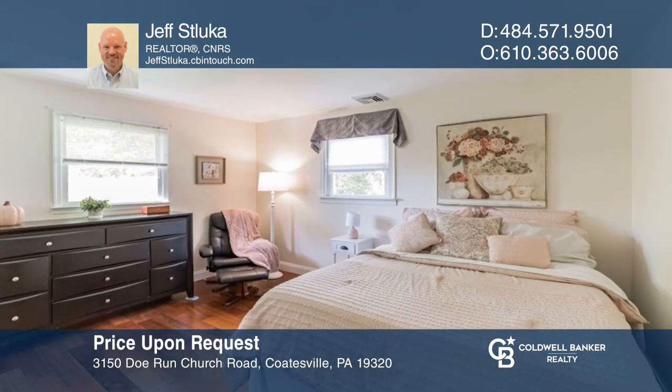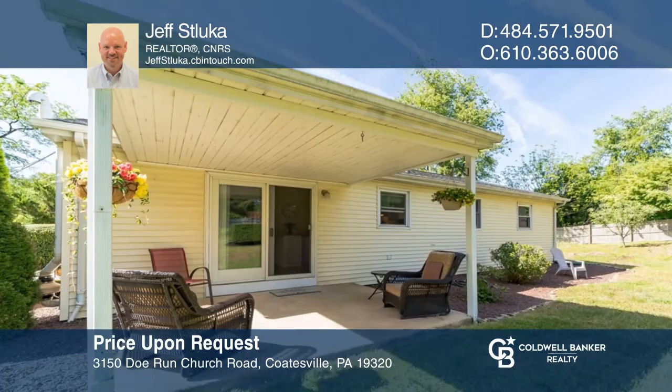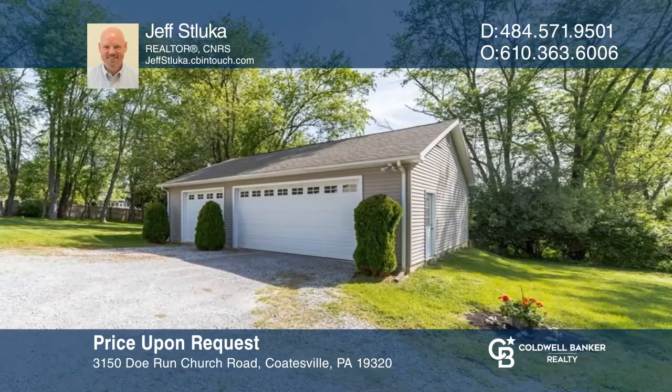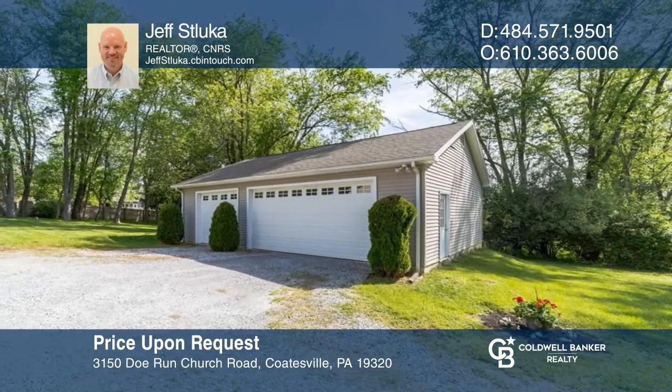Enjoy one-story living at its best in this hilltop oasis. The detached 3-car garage is a real bonus as well, with over-height garage doors. See it today with Jeff Sluka.